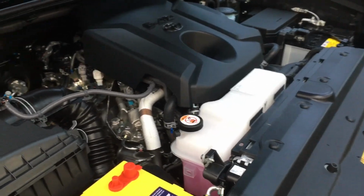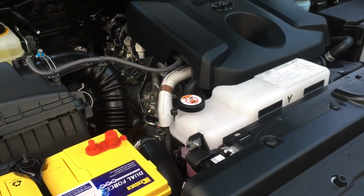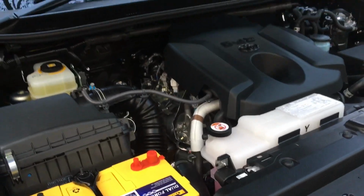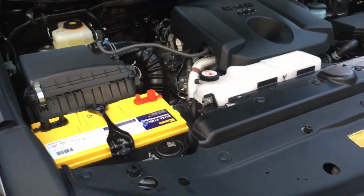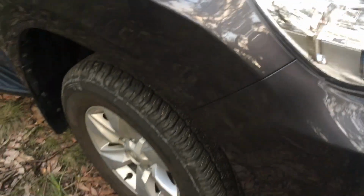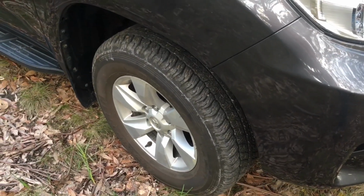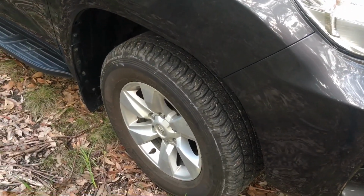I think we've been pretty happy with the monotube stuff. So look, I'll have a chat with the guys and work out exactly what we're going to put into it. And of course we're going to put some BFG KO2s. Got another set of rims there. I'm going to paint them black. I haven't worked out exactly whether it's paint or powder coat.